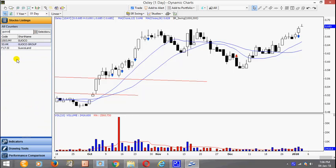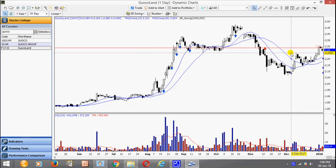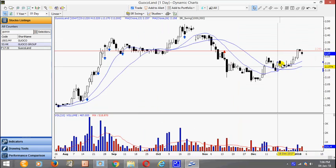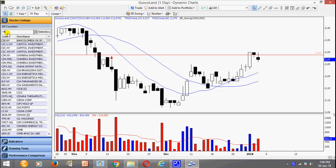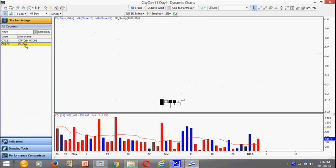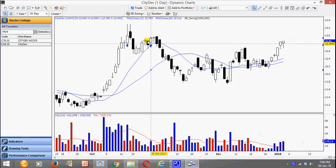We discussed Groma Land over the last few videos. The stock, after a run up followed by a sideways move, broke on the upside 3 days ago, followed by 2 bars of corrections. Again, we like to see the stock eventually break above this high here of 230. CDL doesn't look that impressive, but let's take a look. You notice right now it's going through a big consolidation pattern.